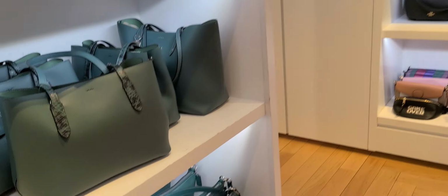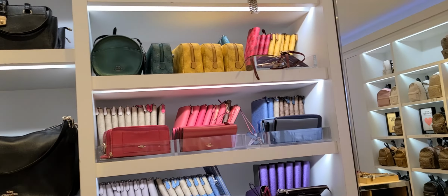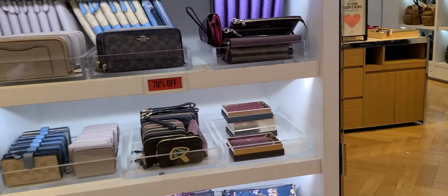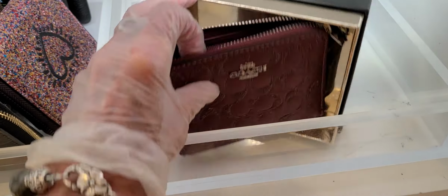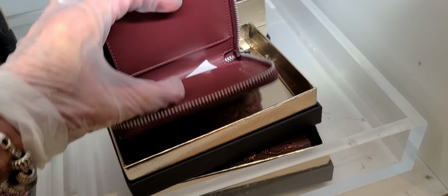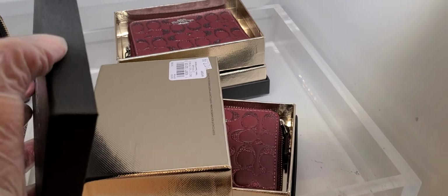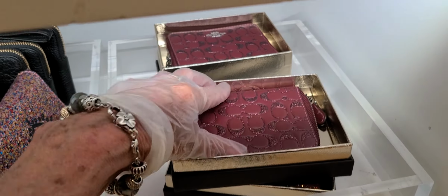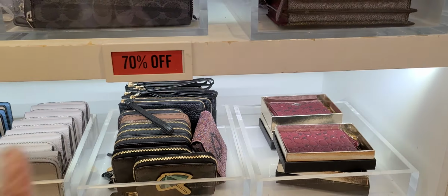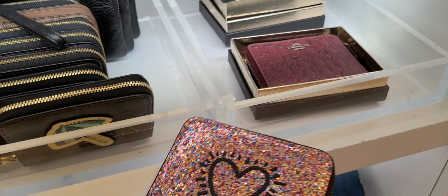Okay, this is clearance, clearance, clearance. There's a little signature. Let's see what this one is. It's $128 and they are 70% off. Glitter there. A little bit more glitter. What's this soft? Oh, it says game over. That's Pac-Man.